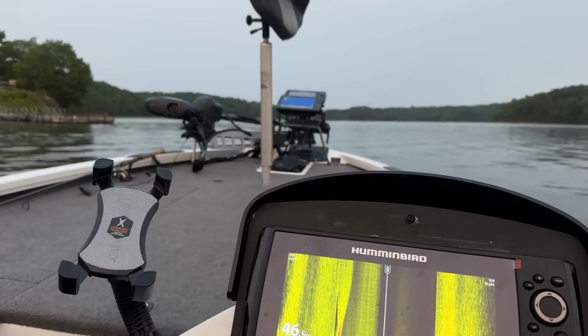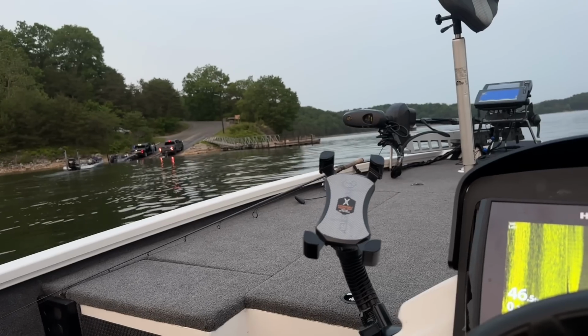There we go, Brax. Time to load this baby up and go check on the truck. Finish it up.